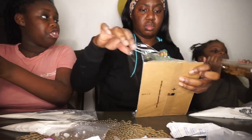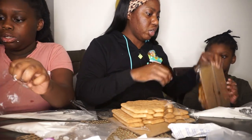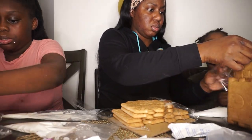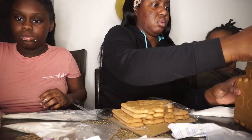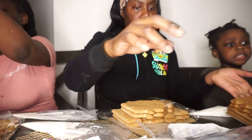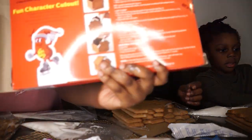So the directions are in the back. Everything is don't break the gingerbread because you're gonna need that. If you break the gingerbread, then you're not gonna be able to do it. That's the most important thing. You're gonna eat it when you're done. No, we have to save it. Okay. So guys, these are the directions, as you can see right there.